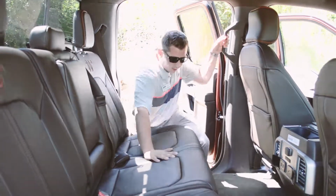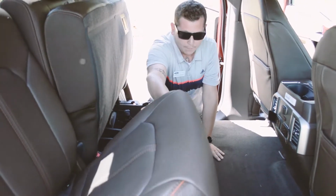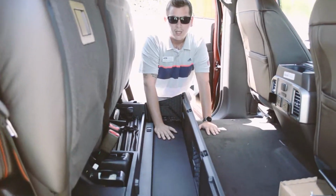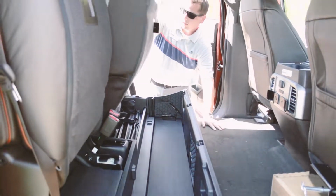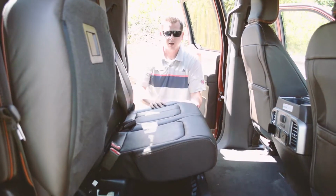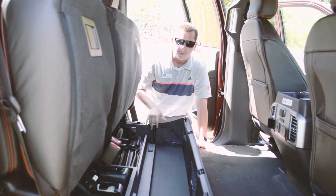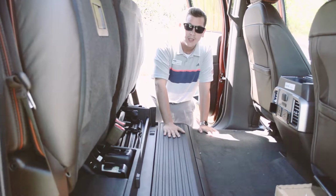And then underneath here, you've got something very special. You look underneath here, you got some storage. Now this storage right here is for one thing, guns. So you put them in here, pull your seats down, lock your seats down here with a key, nobody's gonna be able to get in there. But now if you need to haul something back here, maybe a big bag of dog food or something, you don't want to get wet, you can fold this down and you're not losing that space.